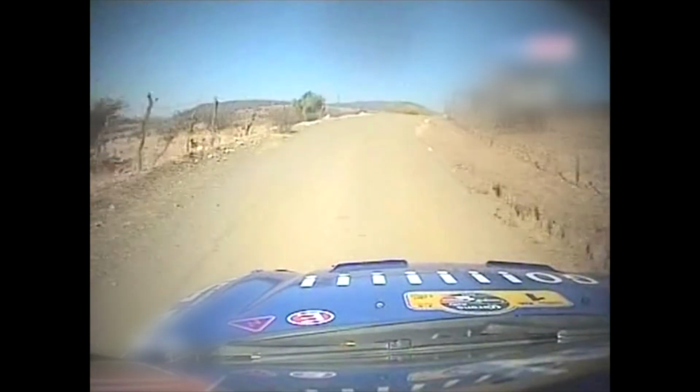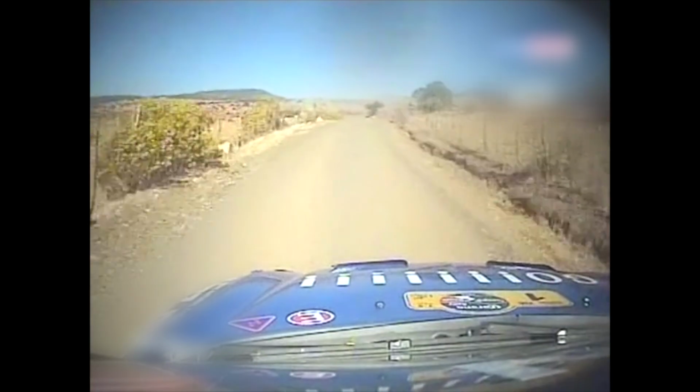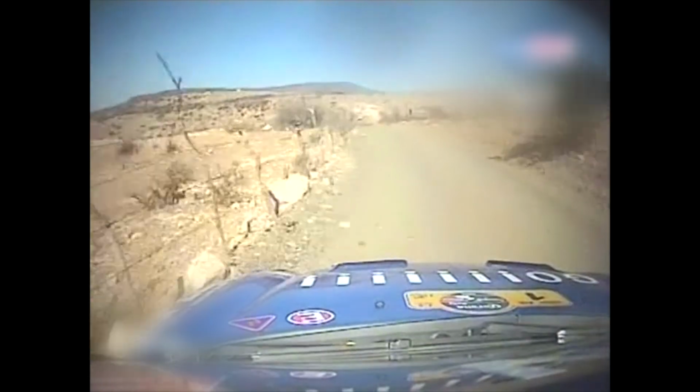Loeb has already completed this stage. His time, 30 minutes 19.6 seconds. This is Sebastian Loeb as he approaches the finish line.